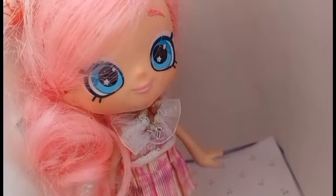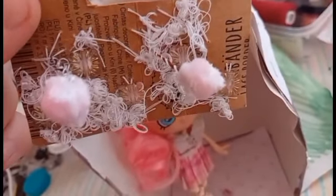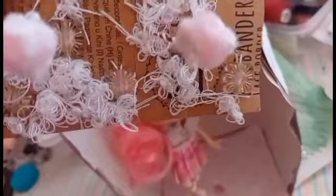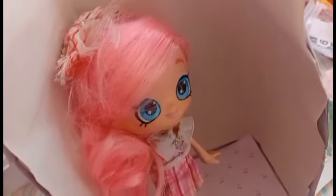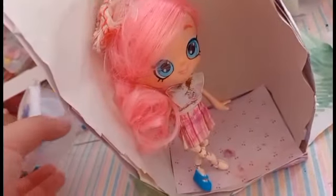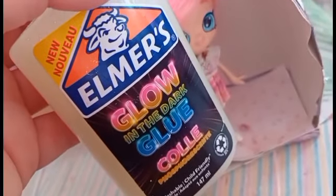Here is the Shopkins doll, Isla Hibiscus. I'm thinking on what room do I put the ceiling into? Because it has those cotton candy cutesy themes to it, even though I hadn't finished the ceiling yet. And this lid has the cherry seafoam bush things. And I've taken out my white almost glow-in-the-dark glue.